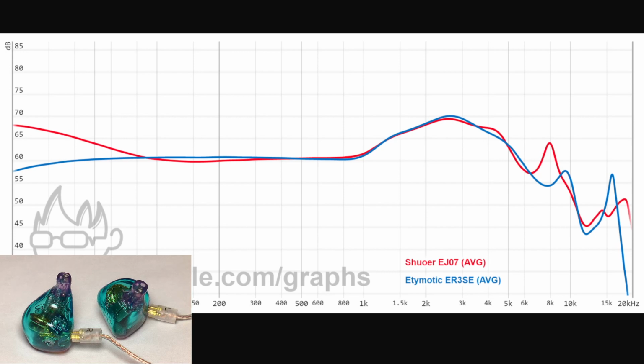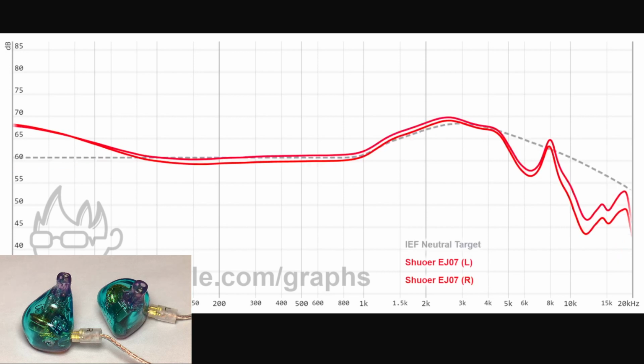But check this out. So this is Crinacle's EJ graph. Everybody knows it pretty well. And then if you look kind of past 10K, it's like, well, that's very rolled off and dark. However, and I wanted to go over this, 711 couplers are not super accurate. Now, there's a couple different ones, and the more you spend, the more accurate you can get over 10K.